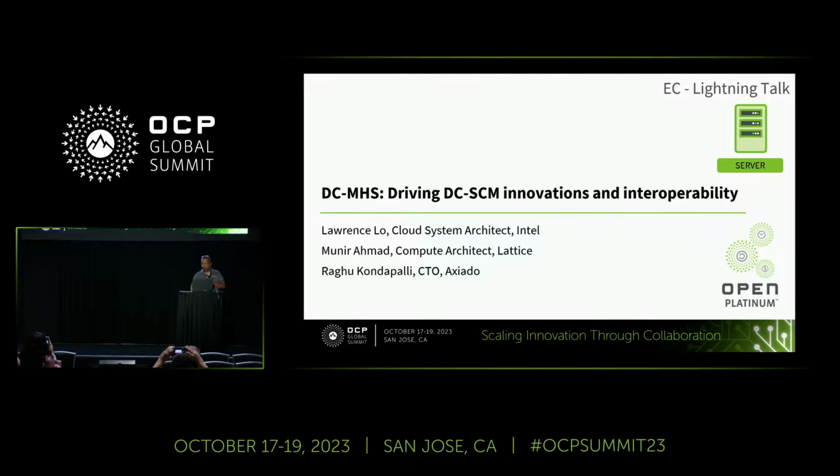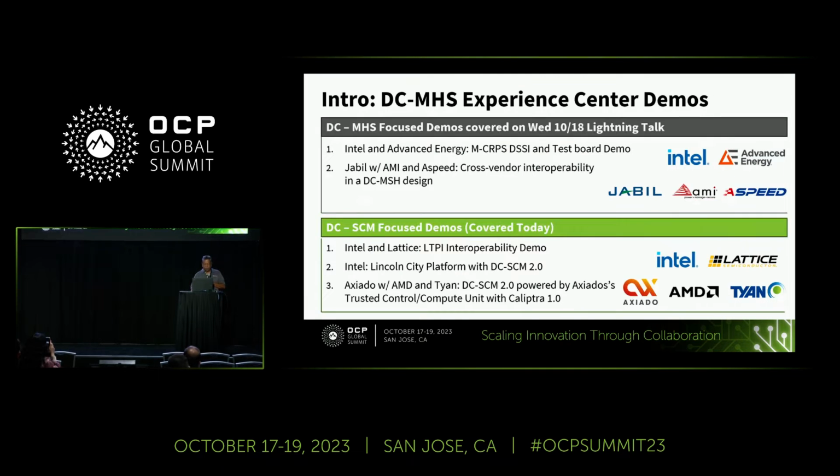My name is Munir Ahmad, and Lawrence and Raghu as well. So what I'm trying to cover is the DC-SCM focus demo that you can see on the next one, which is basically Intel and Lattice working together to do this LTPI interoperability demo, and why it is important, why this is so challenging. That's what my topic is, and we do have actually a demo showing on that side.